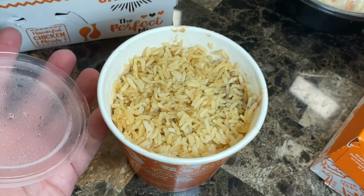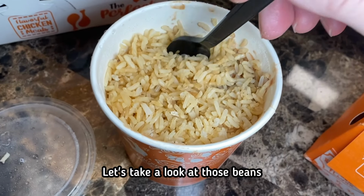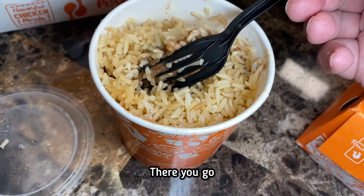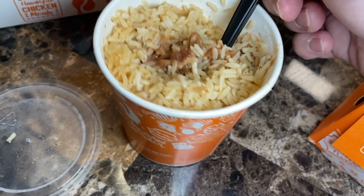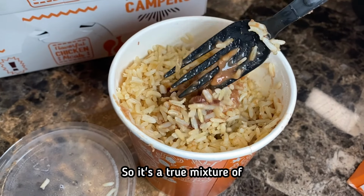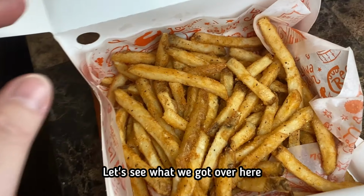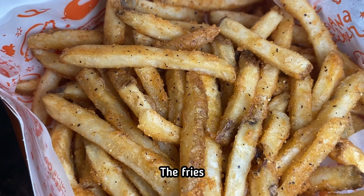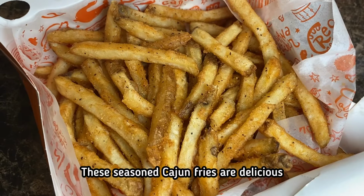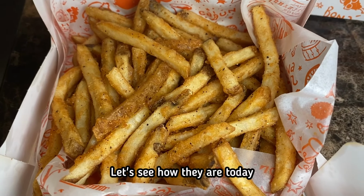Up next, of course, from Popeyes. Let me open this up. The red beans and rice. Let me get a little fork to fluff this up. Let's take a look at those beans. There you go. What I like to do is mix all of this up so it's a true mixture of beans and rice. See what we got over here. The fries. These seasoned Cajun fries are delicious. Nice and crispy, usually. Let's see how they are today.